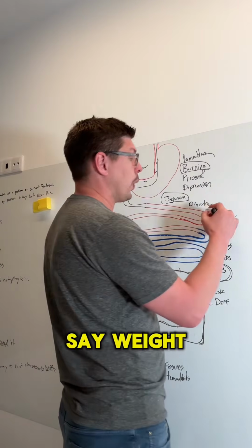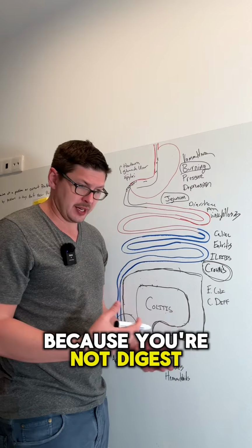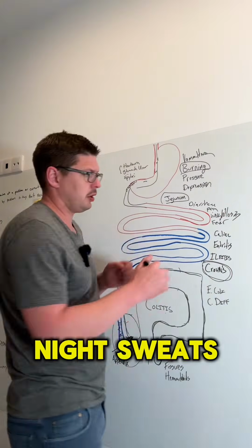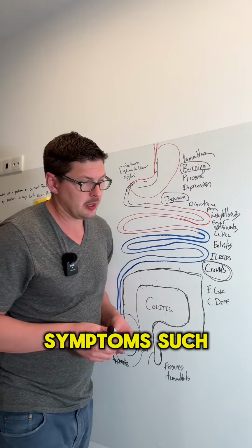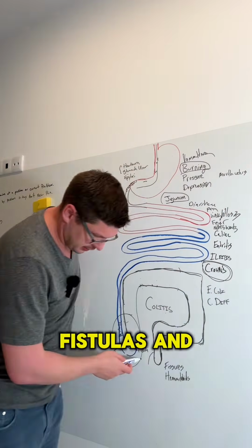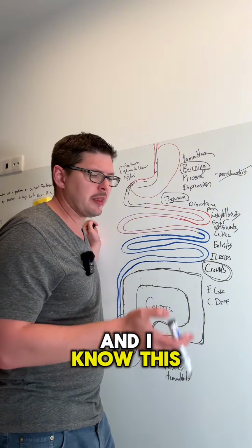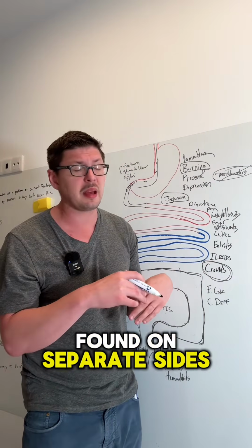We could also say weight loss, because you're not absorbing, everything's just going straight into the toilet. We could also say fevers, if you have a lot of fevers, night sweats. And now you'll see a lot of other symptoms, such as mouth ulcers, fistulas and hemorrhoids and fissures. These are not part of Crohn's disease. They're separate conditions. And I know this isn't what modern medicine says. These are two separate tissues found on separate sides of the body.